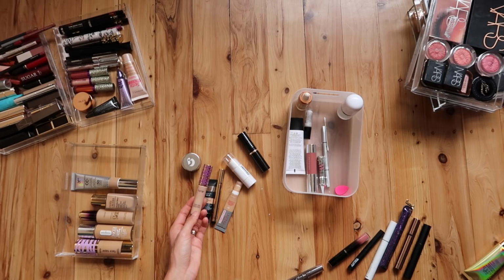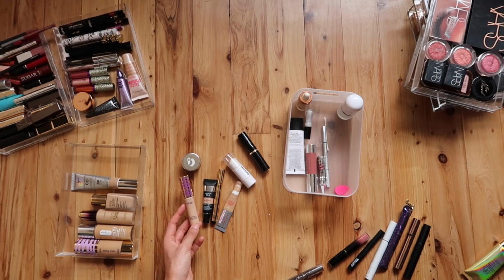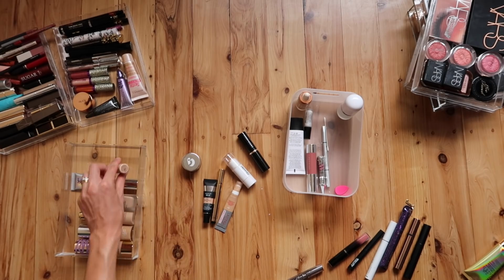It's not too full coverage because I tend to prefer much more natural looking makeup, but it doesn't crease or anything like that. But I think with this particular product, it's all about figuring out how to make it work best for you. I have heard that doing a really moisturizing skincare routine first to prime your skin is the way to go with this as well.